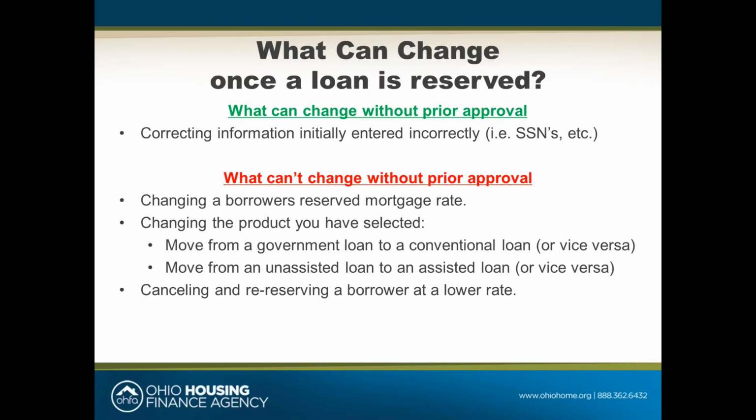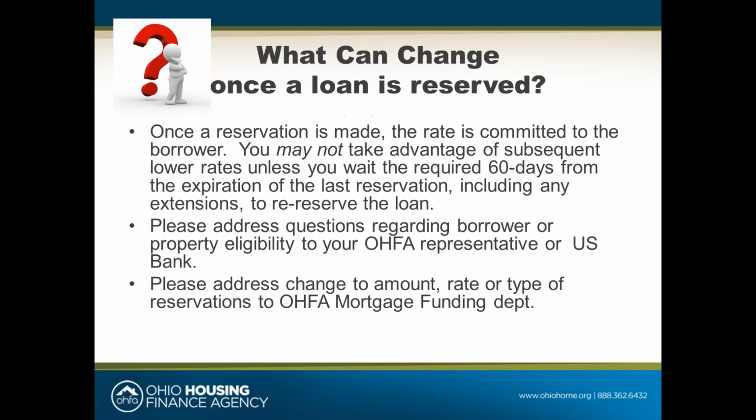Any changes in loan product or pricing or something like that will be worst case. So we'll look at the day you reserved it and the current day's rates, and whichever one's the worst is what you're going to get. Okay. Once the reservation is made, the loan is committed to the borrower, so you may not take advantage of subsequent lower rates unless you wait the required 60 days from the original 70.